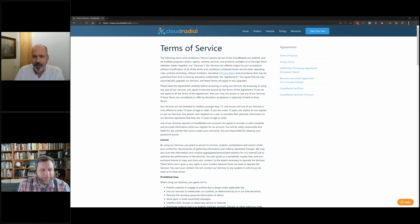Yeah, so if you go to our terms page, you'll see the BAA agreement and the GDPR agreement, as well as the privacy piece and other things that are all designed to help keep you compliant with your client's requirements.